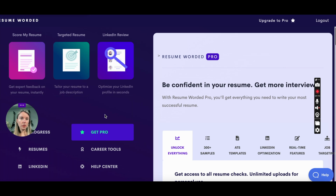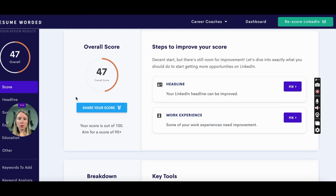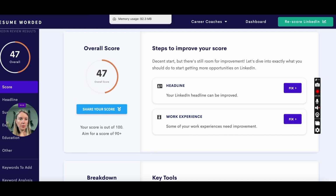Yeah, so hopefully if you use this, it does help increase that success rate. So again, scoring it and keyword optimize. Moving on to tool number 3, Loop CV.